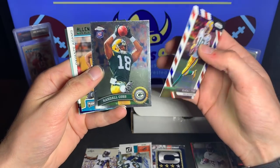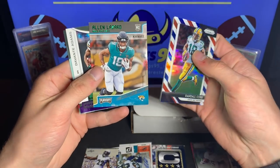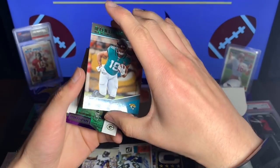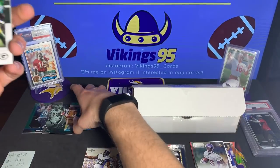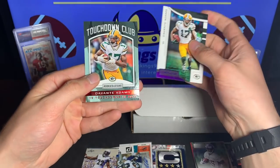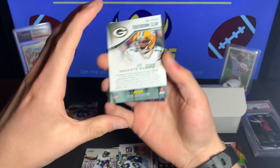Randall Cobb. Randall Cobb rookie card. Another Alan Lazard. Woo! Coming up all over the place. Very cool. Throw that back there. Devontae Adams rookies and stars. And a Devontae Adams touchdown club.